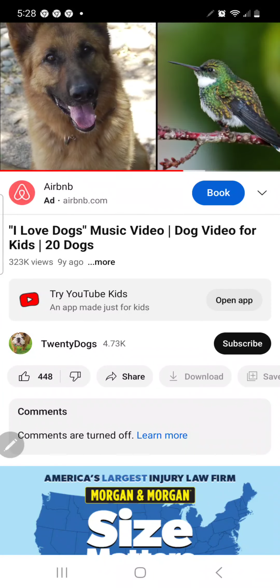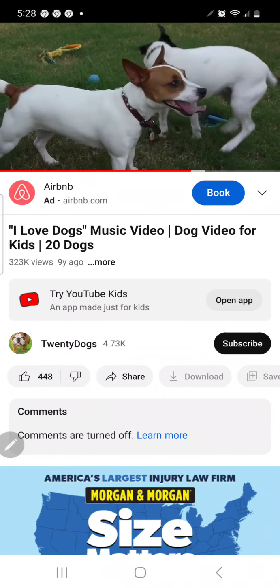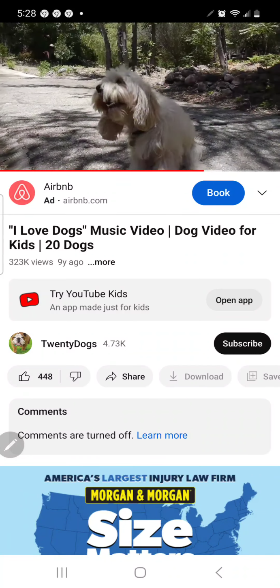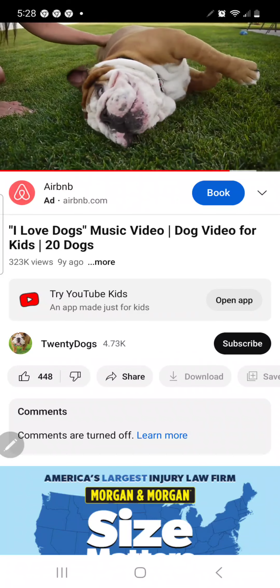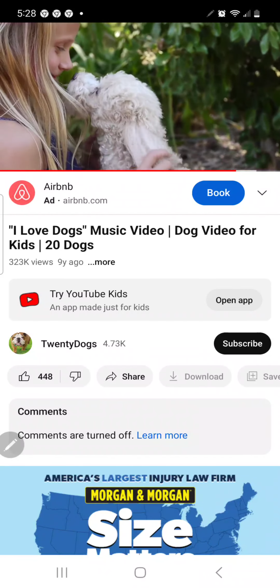I'm a bird of the park, and I listen to footsteps. Just what makes me so happy. I love dogs and dogs and dogs. Just what makes me so happy.